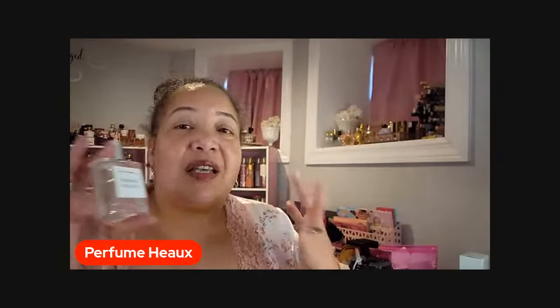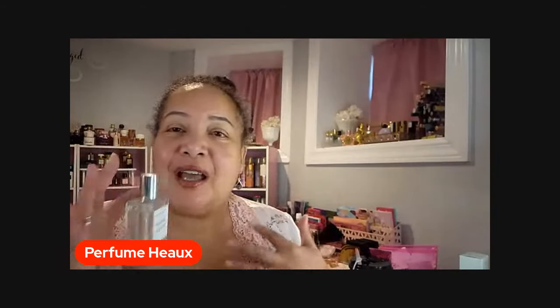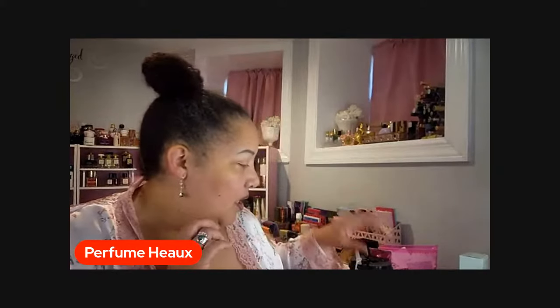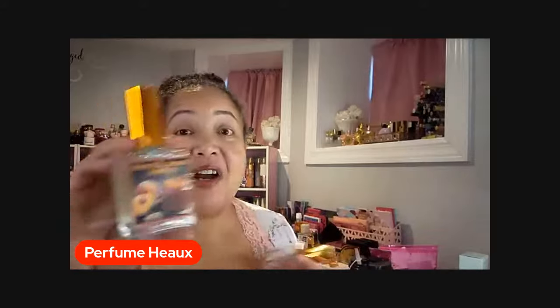So, yeah, this is a vibe. This is a soft life vibe. It's vanilla, amber, and like I said, the sandalwood is so perfect with a hint of vanilla. I am in love with this one. Oh my goodness, it's so good. Then we have, of course, my Sugar Mama's fragrances. We have Honeyed Apricot Ambrosia. Spicy Honeyed Apricot.